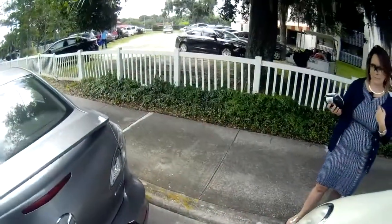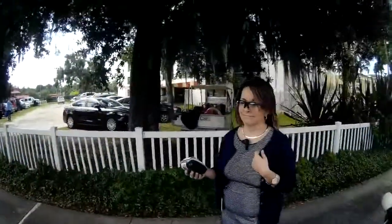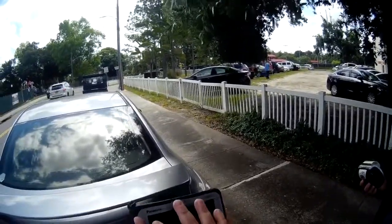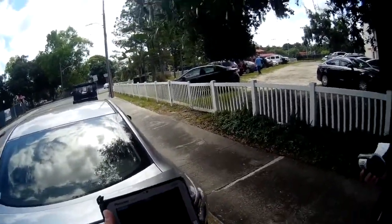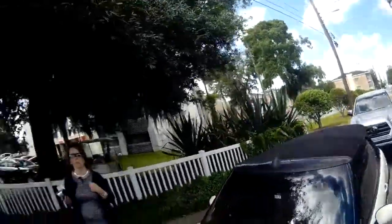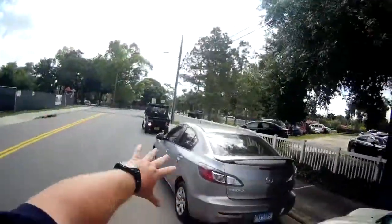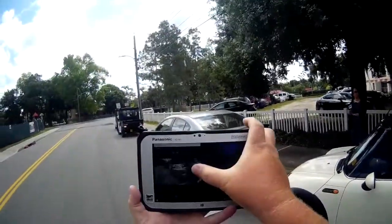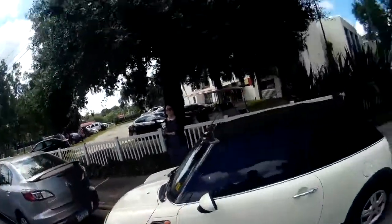So I got a picture of his plate. It looks good, it's not blurred out. I'm going to hit done. It saves. Now I'm going to go with context. Within context, I'm going to show that he is not in that space. So all my pictures from here on are going to prove that he's parked wrong.